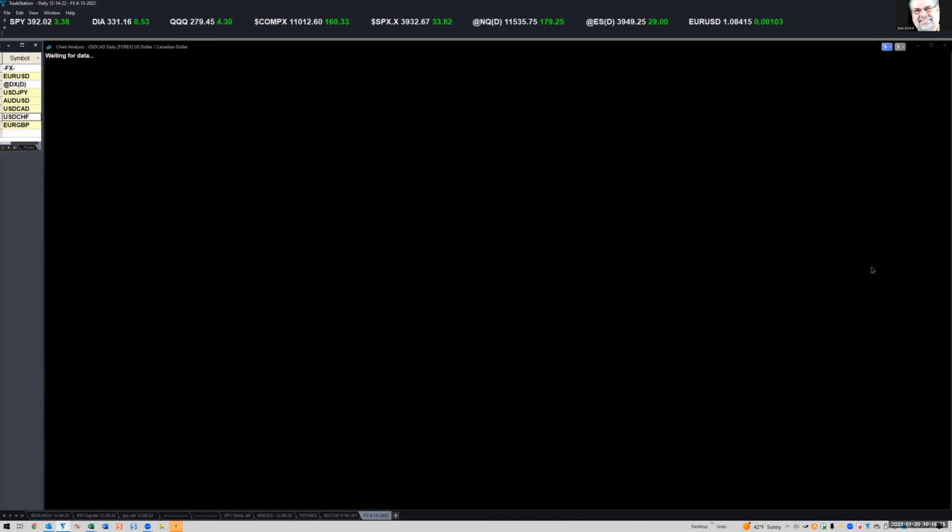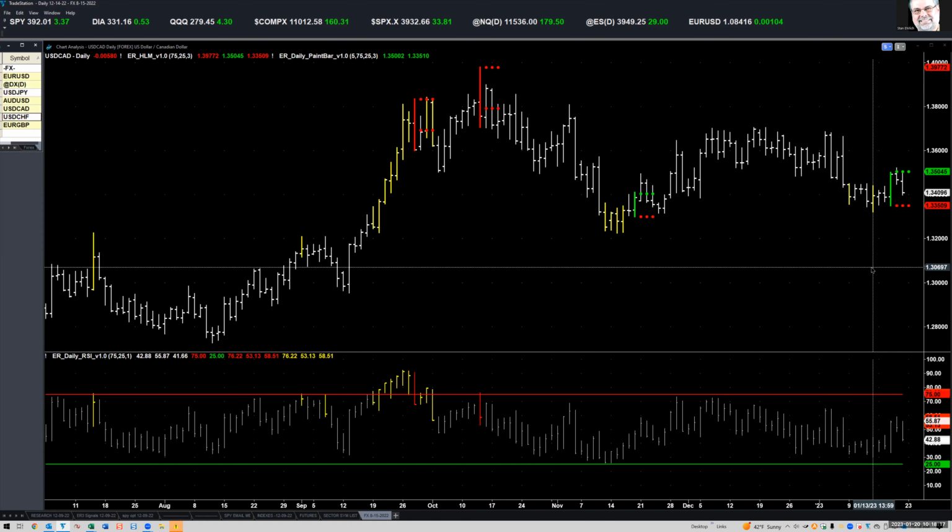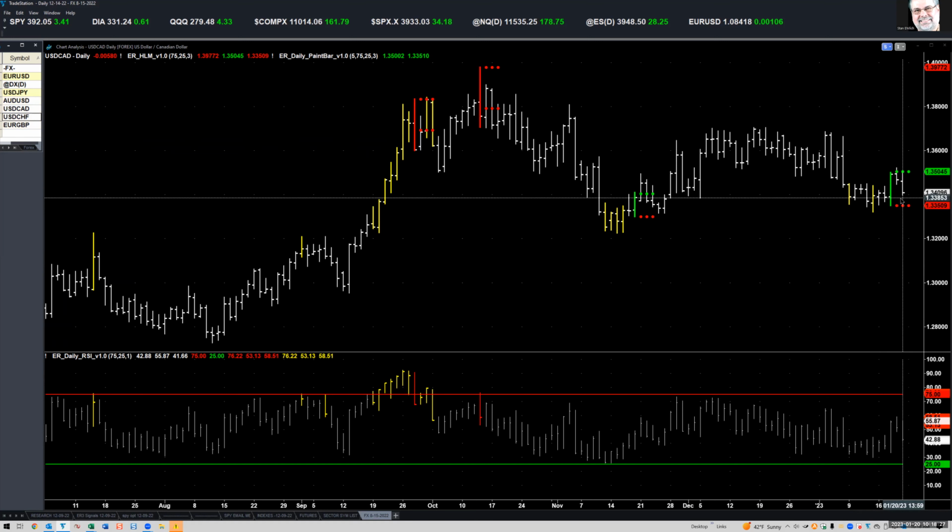Next is the US to the Canadian. We had a buy signal 2 days ago. Today, we're dropping down around the middle of the range. And I think yes, we're definitely long, but with a small loss. But I'm looking for this to turn around and start to make new highs.